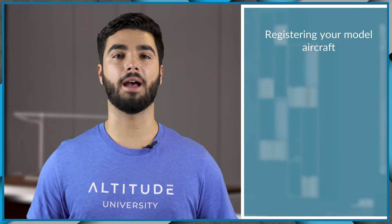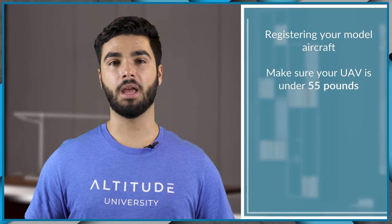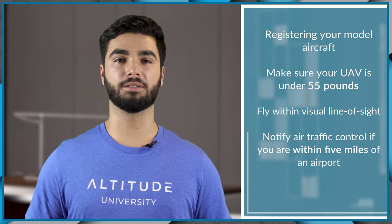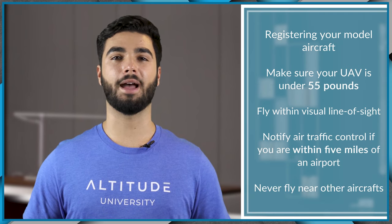The guidelines include registering your model aircraft, making sure that your drone is under 55 pounds, flying within visual line of sight, notifying air traffic control if you're within 5 miles of an airport, and never flying near other aircrafts.